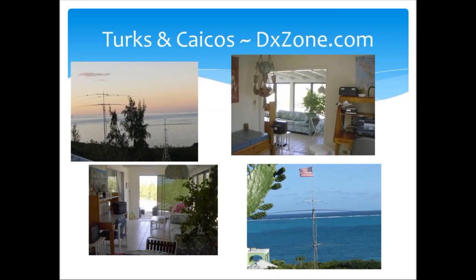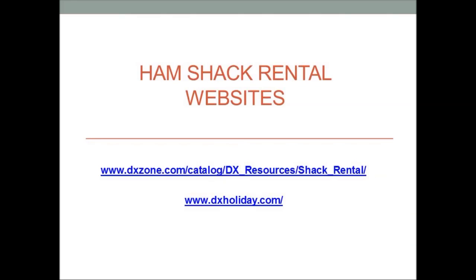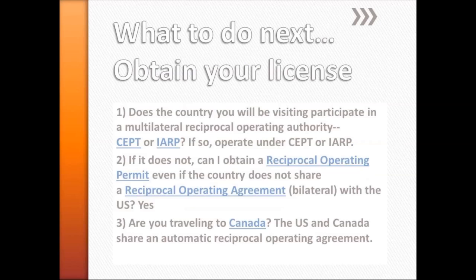Now, a lot of what I'm showing you, I pulled off a couple of websites, but bear in mind they did not keep them up to date. But all of these actually do have active websites, which hopefully means it's an active QTH rental. But here are the websites I pulled from. Now, you can go here and do a little research for yourself, because there's a lot more QTHs out there that you can rent, and they are listed on these sites right here.